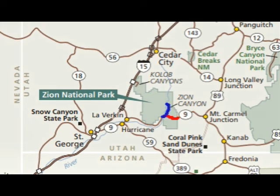If you want to explore the park on foot, you need to park your vehicle at the south entrance and take the shuttle into the park. It's a hop-on, hop-off shuttle, leaving from and returning to the south entrance. It stops at several points along this blue line. You can get on or off at any stop, check out the area, then ride back to your vehicle. Trails start from points along this route.